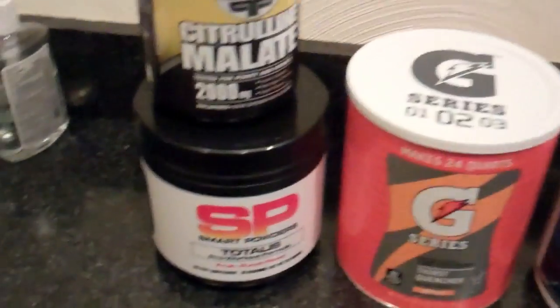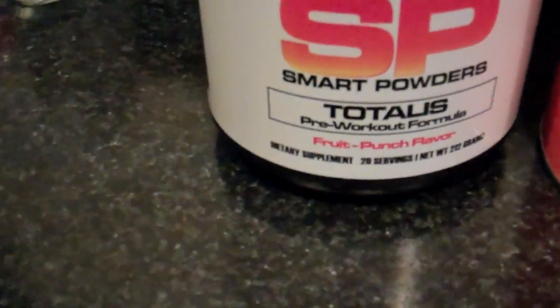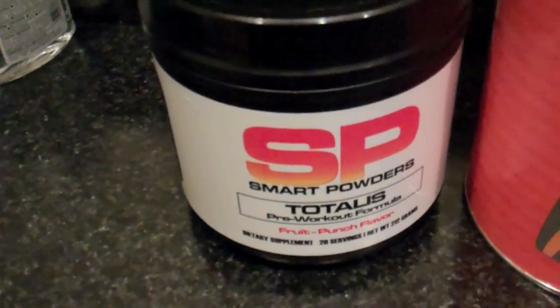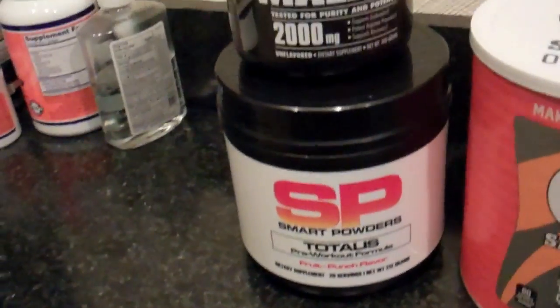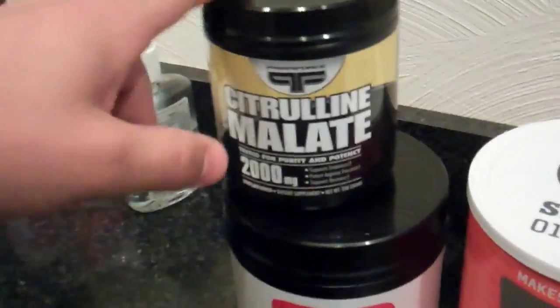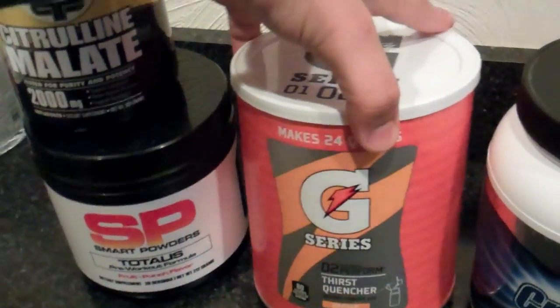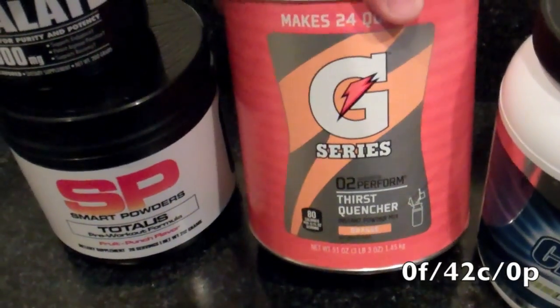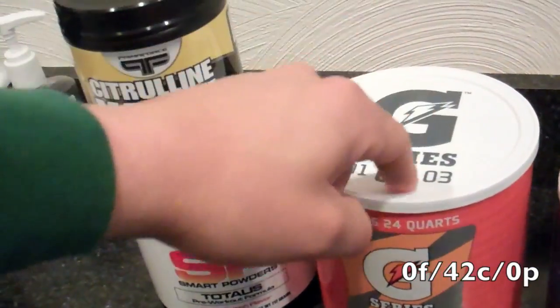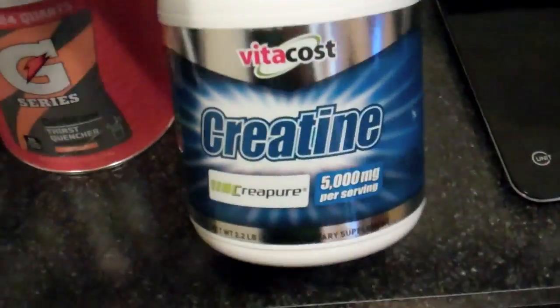It's about 8:26, and I woke up about 15 minutes ago, and I'm just going to mix up my pre-workout. Alright, so this is the pre-workout I take, Totalis by Smart Powders. I've been using it probably since October, I think, was when I first started using it, and I really like it. And then you just mix the citrulline in it separately. It comes with it, but they don't mix it all together. You do it on your own. And then also I'm going to put 2 scoops of Gatorade powder into my pre-workout. That'll give me about 40 grams of carbs. I think it's 42. And then 5 grams of creatine.